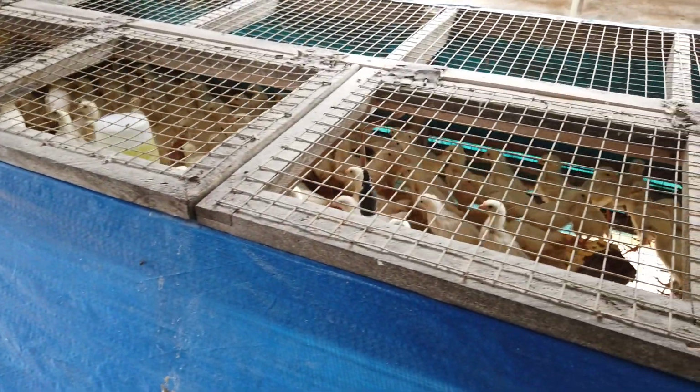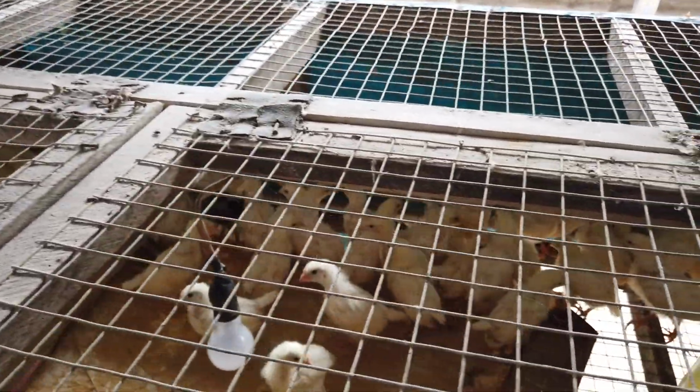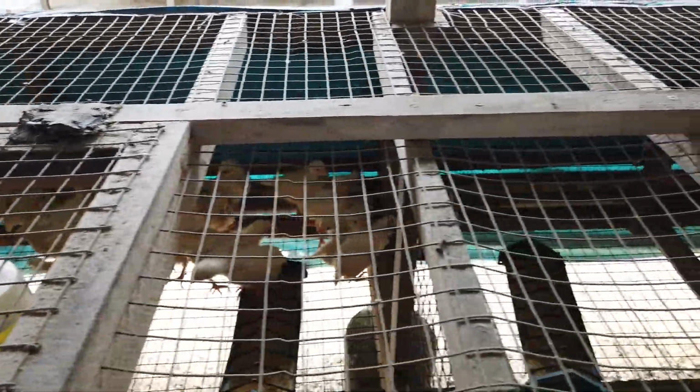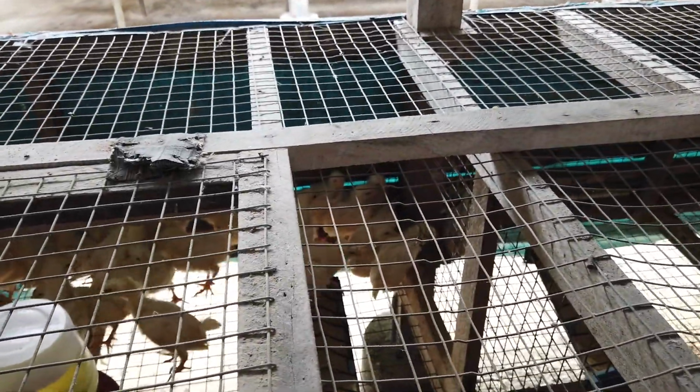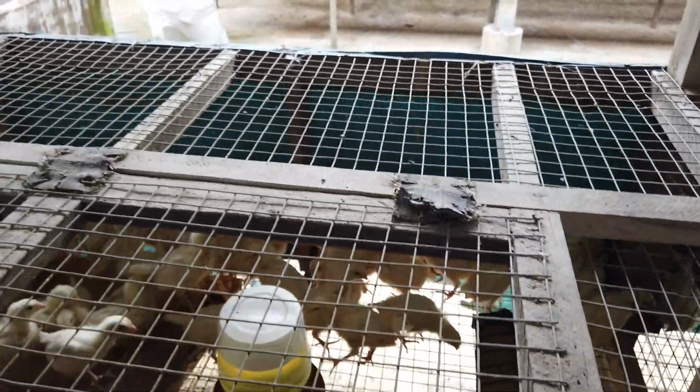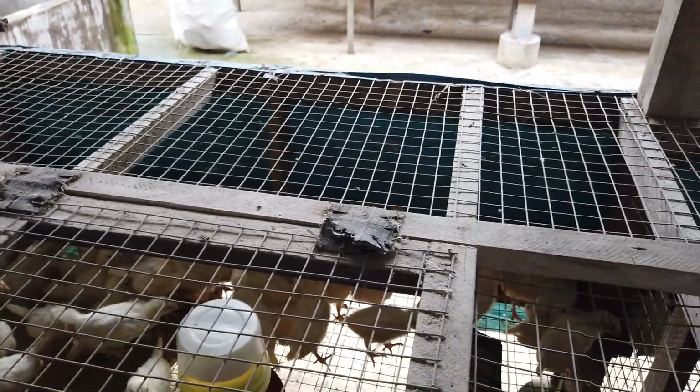And then the next stage is they have the bigger cage. At what age are they moved, Vince? 105 days. So 105 days, they are already mature enough to join the rest.